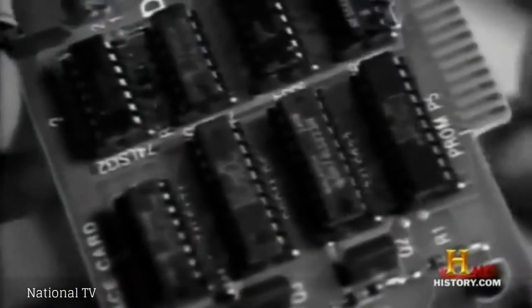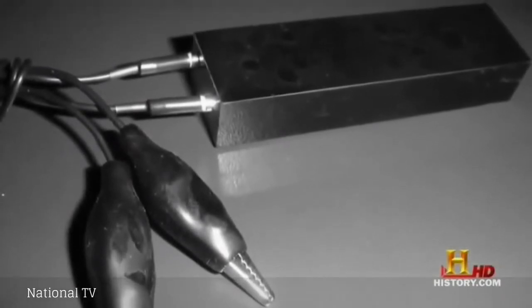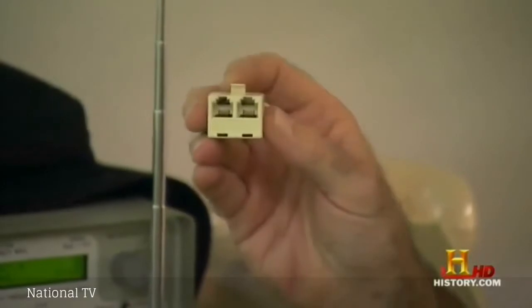The introduction of the microprocessor in the 1970s added even smaller devices to the wireman's arsenal. It's now possible to hide a transmitter in something this small.